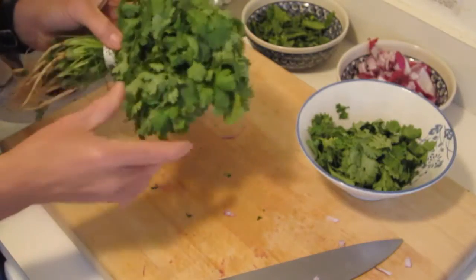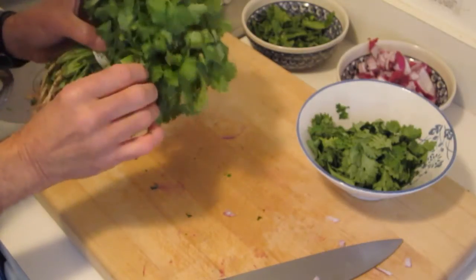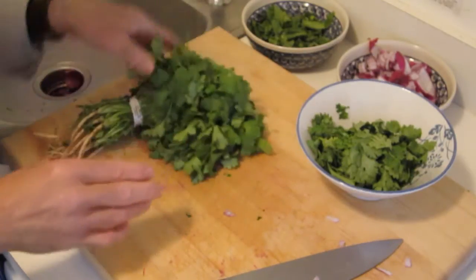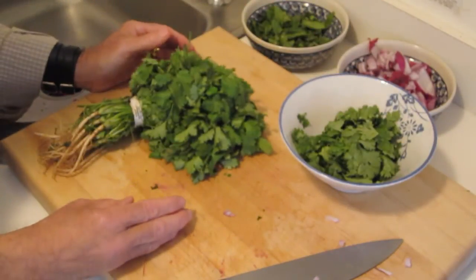Next ingredient is cilantro, what we call culantro. Again, you wash it, clean it, make sure it's dry, and then you chop it up, and it's already been chopped and in the bowl. You guys can figure it out.